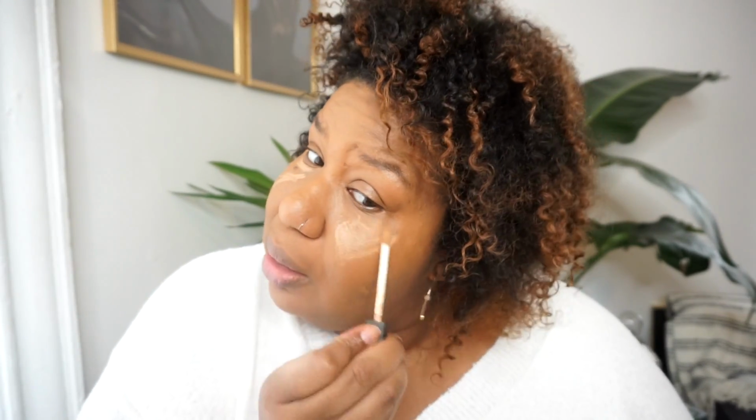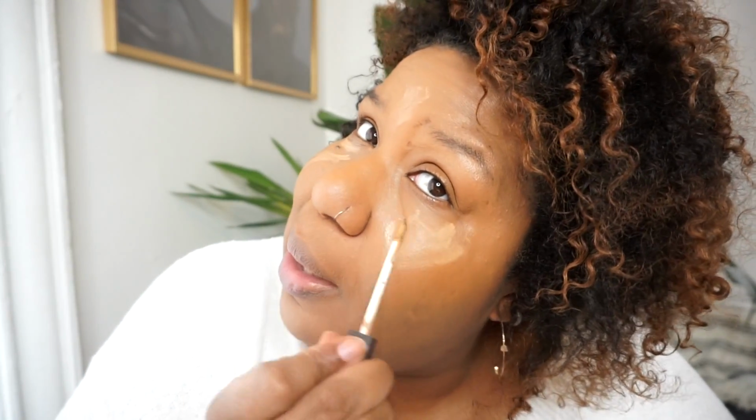I don't have dark circles, but I like to brighten my face a little bit in those key little tricky spots. So as you can see, I get a little bit under the eye. I'll put most of it here.